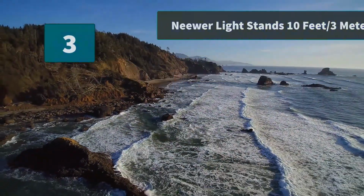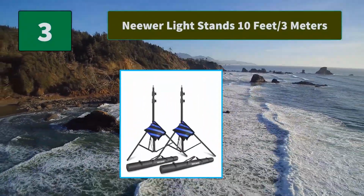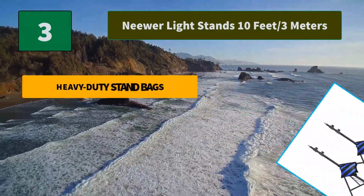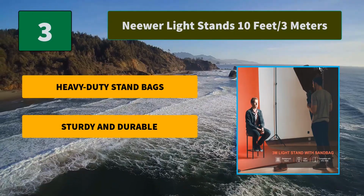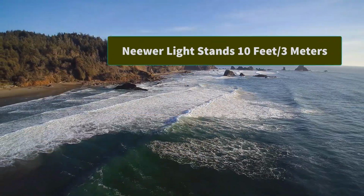Number 3. Neewer light stands, 10 feet or 3 meters. The tripod stand is designed with all-metal rotary adjustment and a locking knob for easy adjustment and locking. Screws increase the expandability and adaptability of the light stands. Main features: heavy-duty stand bags, sturdy and durable, wide application.